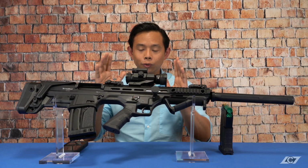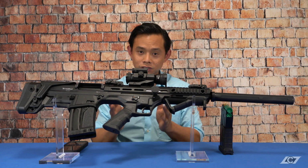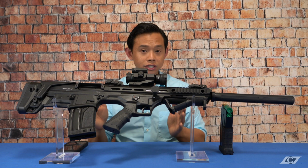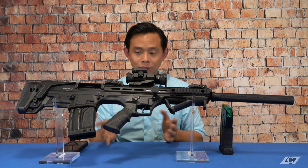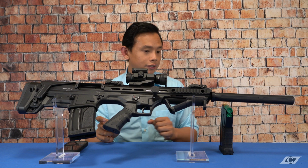We also tried with heavy slugs. Now, the heavy slugs, we fired about 10 shots of it, and everything ejected perfectly, not a single problem. And we used the Winchester 3-inch metal slugs for those.